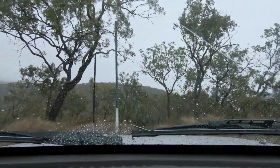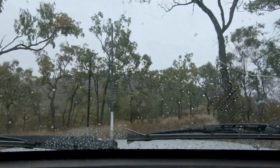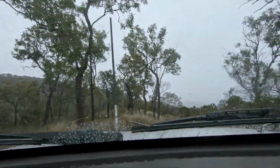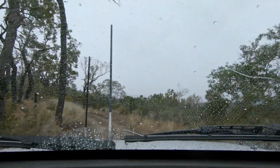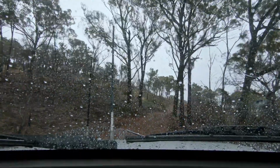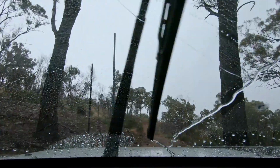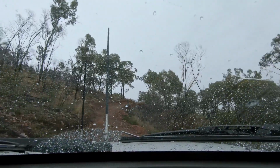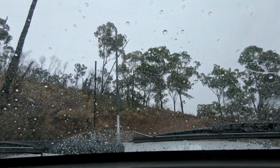Good track, this one. Razorback, second half. Well, coming from the Kroombit Tops end, second half definitely better than the first half. With some rain thrown in. Probably glad that we're getting it at the start of the rain, not at the end of the rain, because some of those climbs are a little bit steep. It could be a little bit slippery. So we've managed to time it pretty well, I think.